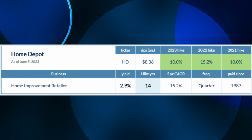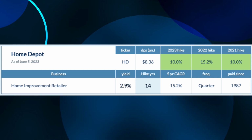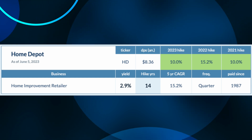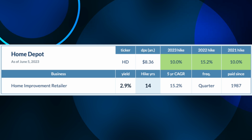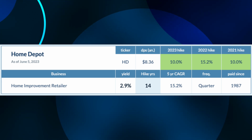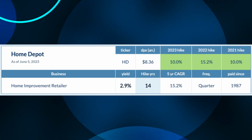Free cash flow levels are expected to rebound after cooling down after a major boom during the pandemic, which will naturally bring down that free cash flow payout ratio. In terms of the dividend, Home Depot currently pays an annual dividend of $8.36 per share, which equates to a nearly 3% dividend yield. Looking at dividend growth over the past 5 years, Home Depot has a 5-year dividend growth rate of 15.2%, which is very solid, and the board has increased the dividend for 14 consecutive years.